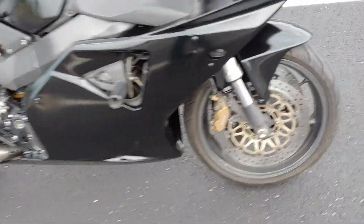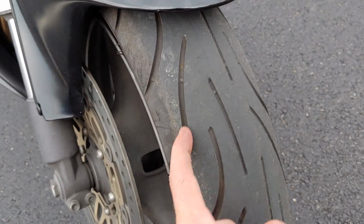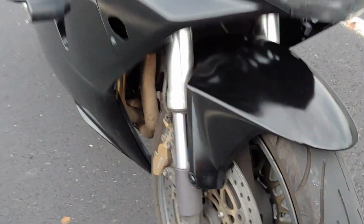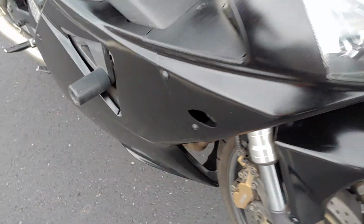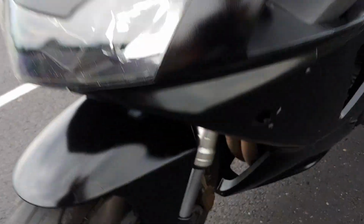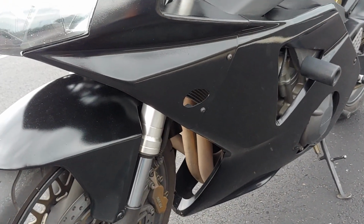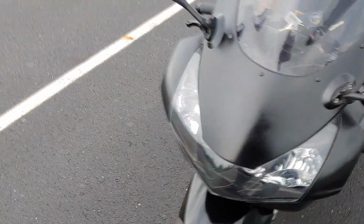Ooh, the tires in the front are really nice. There's a ton of life on these tires. Got the little cowl there, whatever they call that. The turn signals in the front were different, they weren't matching, so I took those off. I was supposed to get them in the mail today, and they did not show. So I am blinkerless. Whatever.